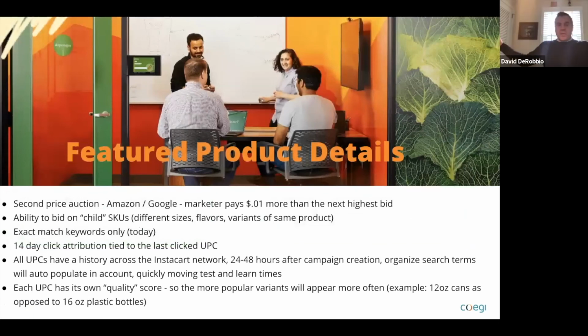So again, high-level featured product, it's a second price auction. You have the ability to bid on child SKUs, so different sizes, flavors. So you got Heinz ketchup, how many different sizes? You got jumbo, you got the small one. We have exact match only today, so we don't have broad match, although we hear that that's coming. Every click has a 14-day click attribution. So every UPC that gets clicked on has an attribution that we look back to 14 days. That goes to the next 2 bullets.